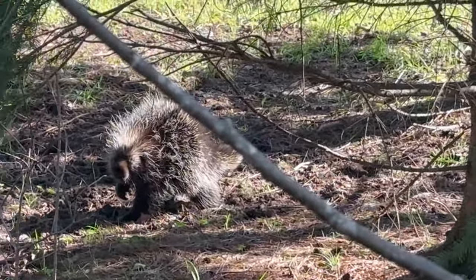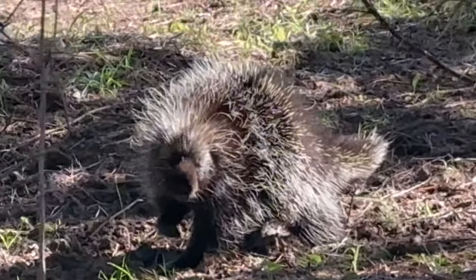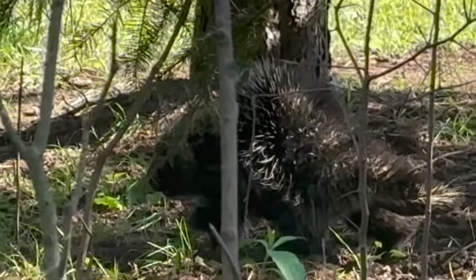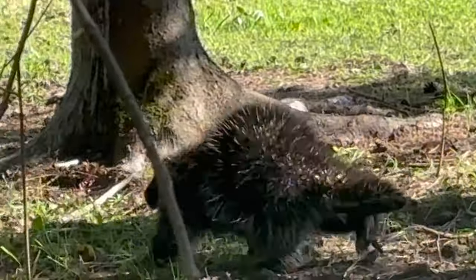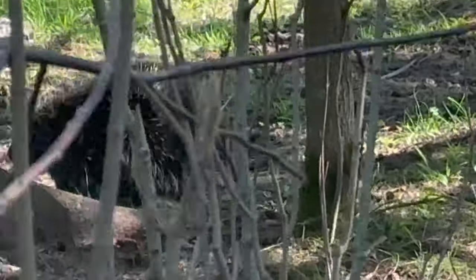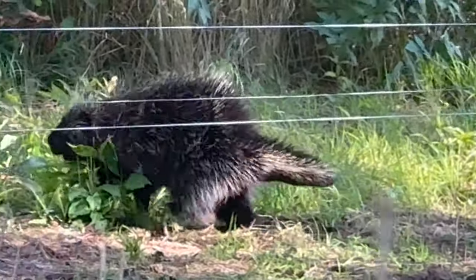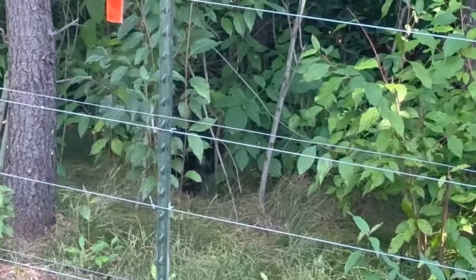I think you need to get out of here, little buddy. Yeah. I think you picked the wrong pasture to walk across, bud. Yep. Yeah, I'd get out of here if I were you, bud. Not a healthy place to be. There he goes.